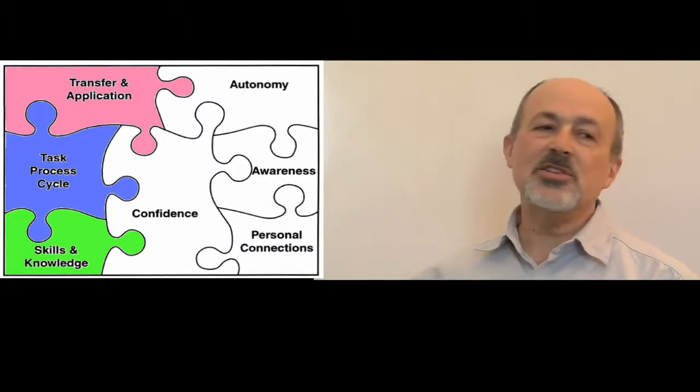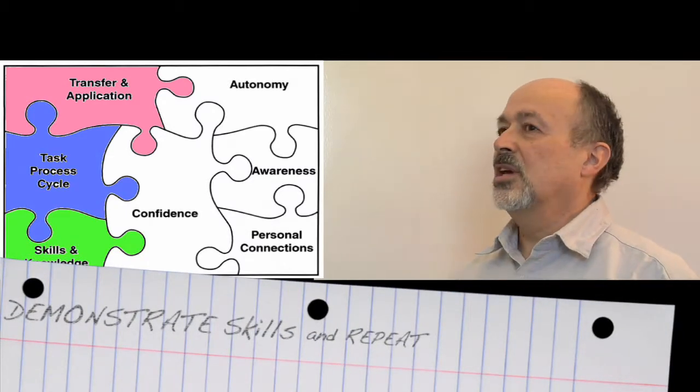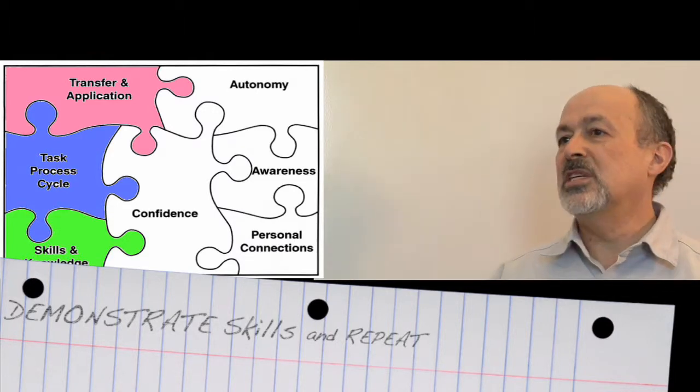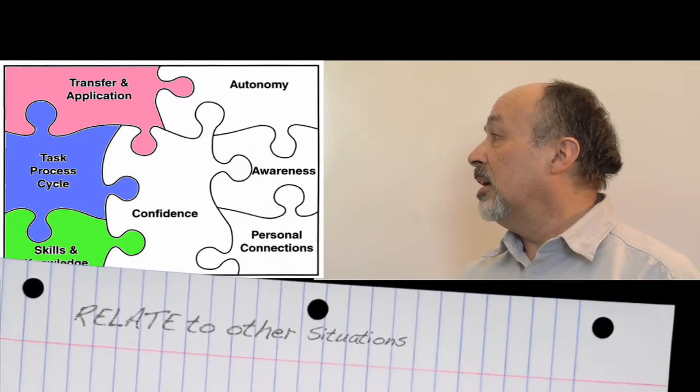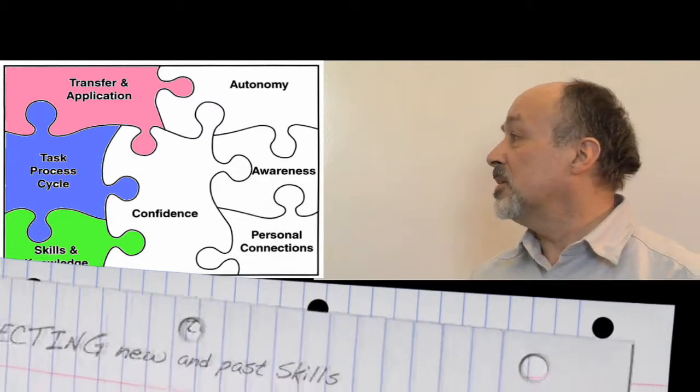For example, skills and knowledge. Can a learner demonstrate their skills? Can they do it in repeated situations? Can they relate their numeracy to other situations? Can they connect new skills with past skills?